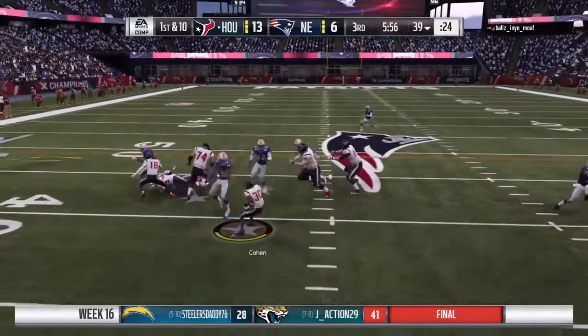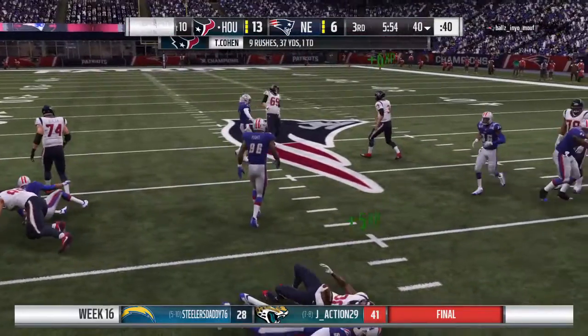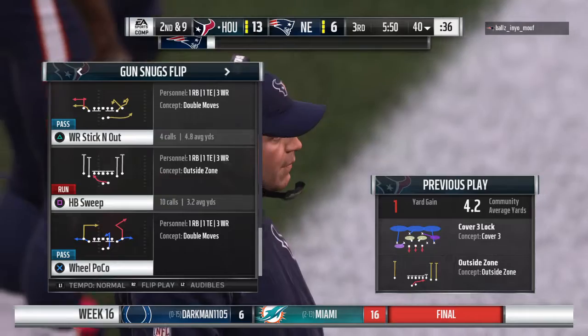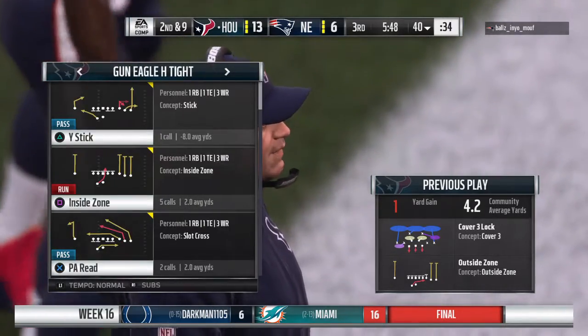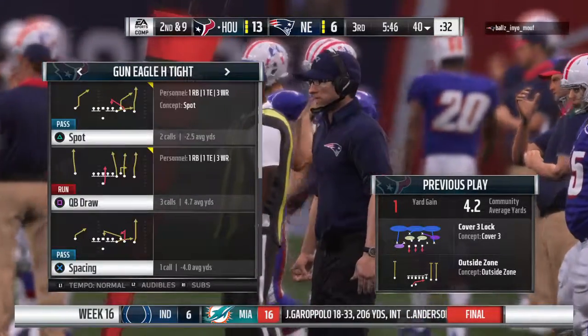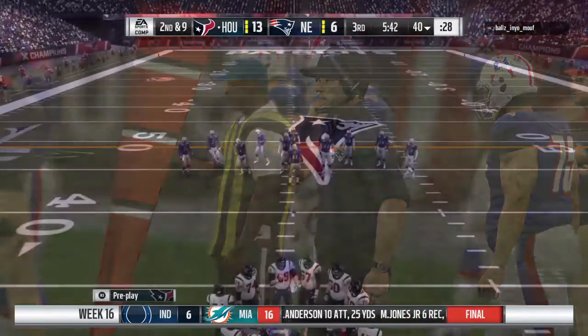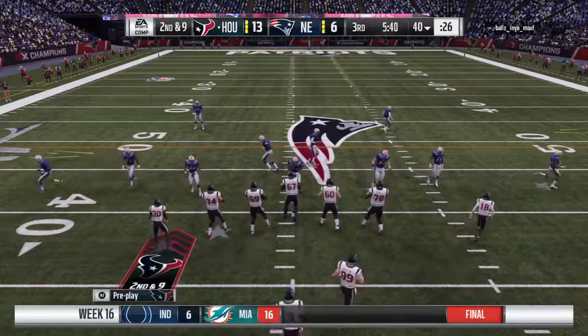They'll run it now out of the gun. Nowhere to go that time. He maybe got a yard up to the 40. They tried a quick hitter inside, but that one was swallowed up because what they're hoping, those big defensive linemen will take the bait and move laterally and open up a crease that they can run through. Didn't happen on that play.